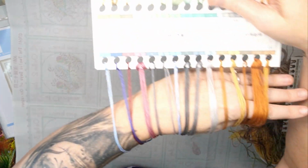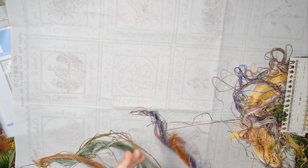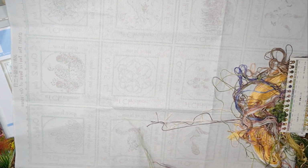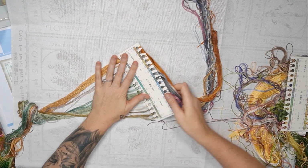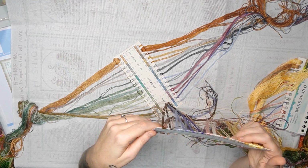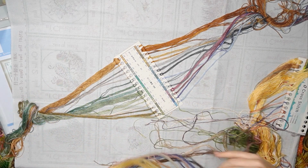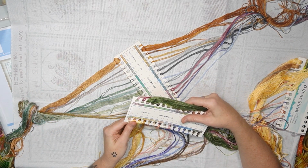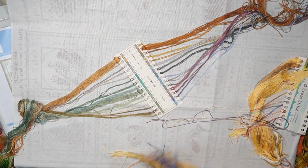All right, so we've got 1, 2, 15, and 16 to 30. There you go, beautiful colors. Oh, I'm going to love this. I know Lizzie's enjoying hers a lot. I think I'm going to enjoy mine too. All right, so here we go, 31 to 45. And then 46 to 60.